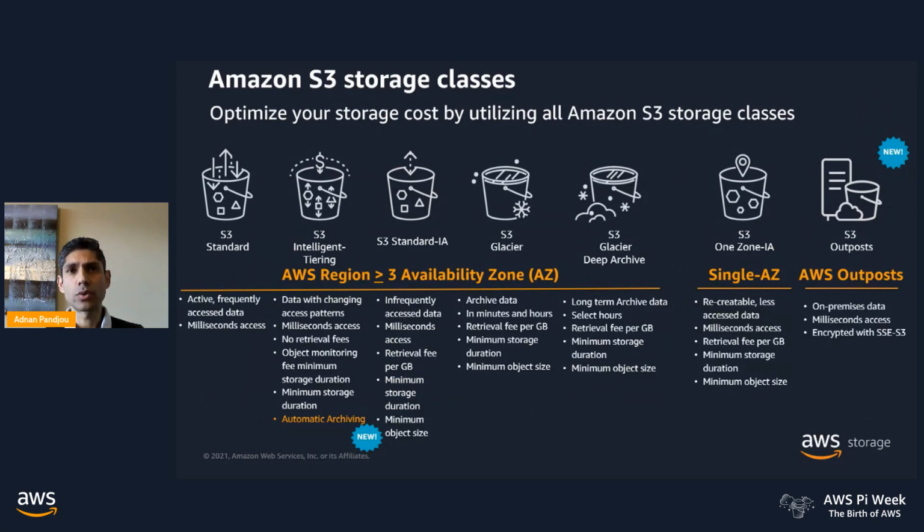Amazon S3 has a number of storage classes to choose from. Whether you have demanding performance needs, unknown access patterns, infrequently accessed data, archival needs, or data residency requirements, S3 has a storage class that is optimized for your data access, durability, and cost needs. We'll start from the left side of this slide. If you know that your data is active and frequently accessed, S3 Standard is the best choice. It's designed for 99.99% availability, millisecond latency, and protection against a single AZ loss. There's no minimum on object size or storage duration, so really any data can be put here.